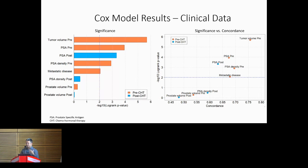And this is because out of the 30 patients, there were 4 patients that had metastatic disease that did not progress, and there were 4 patients that did not have metastatic disease that did progress. So this data sort of doesn't give that much significance to metastatic disease.